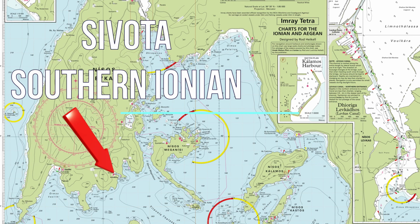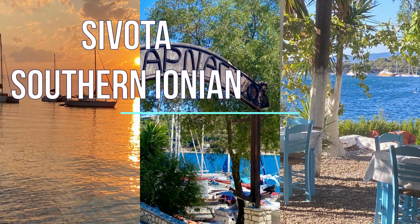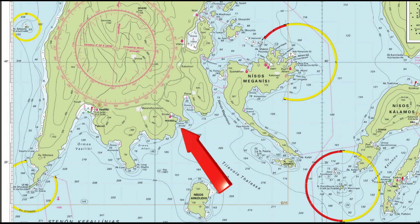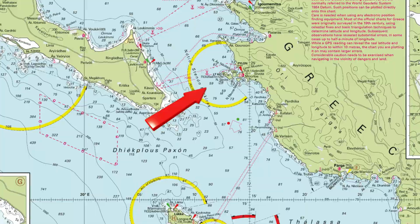Another video in my series on ports, harbours and anchorages in the Southern Ionian. This time it's about Sivota. This is Sivota on Levkada's mainland, not to be confused with Sivota Island in the Northern Ionian.